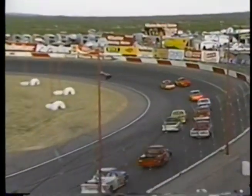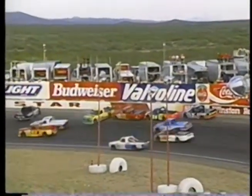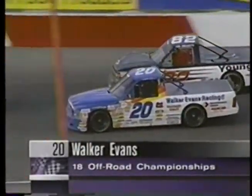Here's another look, another angle. See how it started right there. Oh, maybe Walker Evans, Walker in the 20 truck, a push, little love tap to the back of the Toby Butler truck. Or maybe it wasn't a love tap. That was a hard hit. In any case, Walker goes on by, and they stack them like cordwood behind Mr. Evans in the Dodge. Walker had a great quote down here. He said, I need some cacti here for brake markers. He's the guy who won 18 off-road championships. He didn't say cacti, he said cactus. Let's put a cactus out there so I know where to put the brakes on.